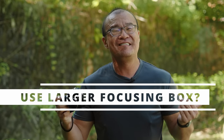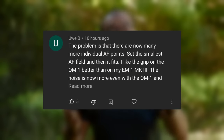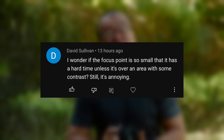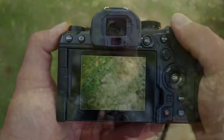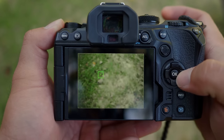Then some people commented, but there are like 1,000 autofocus points across the frame. Using a single autofocus point, the smallest one, is not fair because it's not big enough to pick up enough contrast to focus effectively. Why don't you use a larger focusing point, like the small target point where it has a cluster of single autofocus points to improve the focusing efficiency? Well, here is a test to show you that it doesn't make any difference.